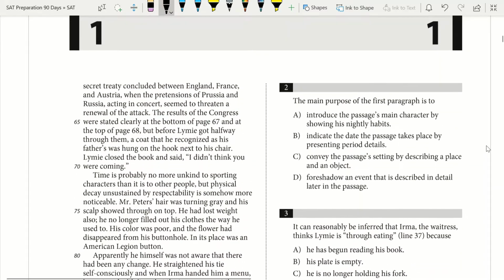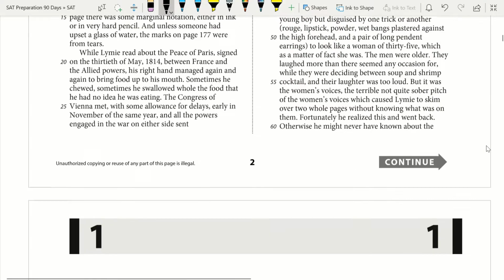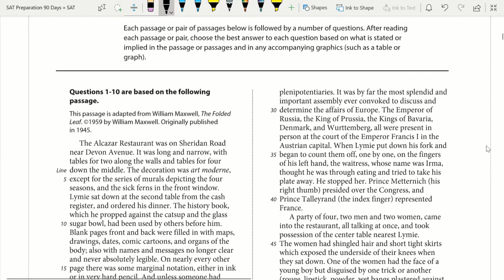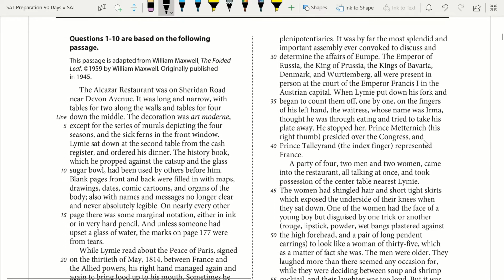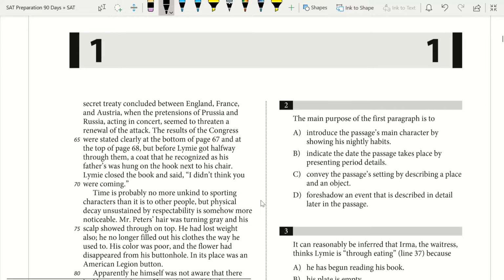So now we've got number 2, the main purpose of the first paragraph is to what? Well, if we go back to our first paragraph, we see that we talk about the restaurant, the setting of the restaurant, and then we shift down into Limey's experience with his book. So the main purpose of that first paragraph then is going to be to really convey that setting, because we talk about the setting of the restaurant, the tables, where they're set up, and then we do that by describing the place and the object. So we have the 2 chairs along the outskirts of the restaurant, and we have 4 chair or more chair setups in the middle, and we're really conveying the setting of that restaurant.